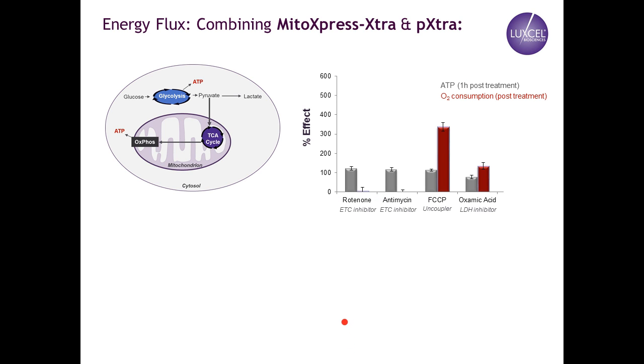So now we're looking at oxygen consumption. These are the red bars. We've got complete shutdown with rotenone, complete shutdown with antimycin, and uncoupling with FCCP. And the question is, what's actually happening there? And this underscored, I suppose, a weakness with the cell models that for a long time, albeit changing more recently, were used to assess mitochondrial toxicity within, I suppose, the pharma and biotech industries.